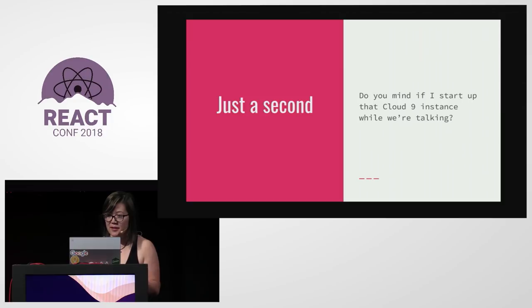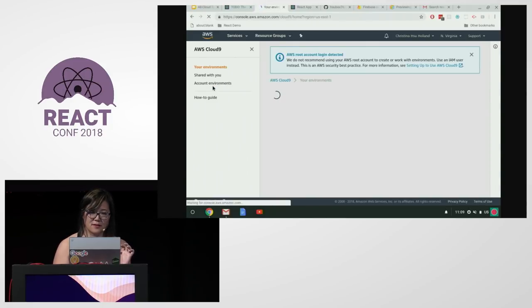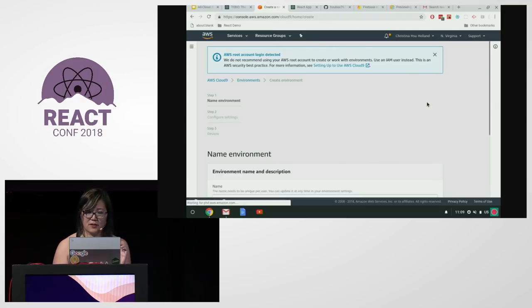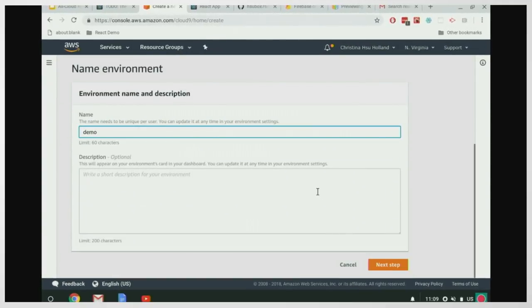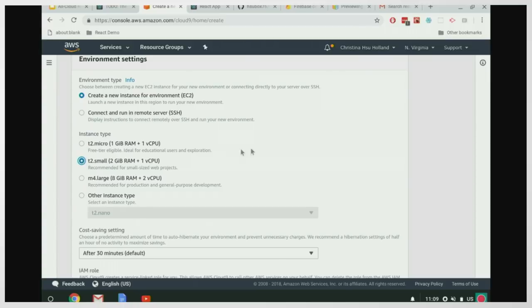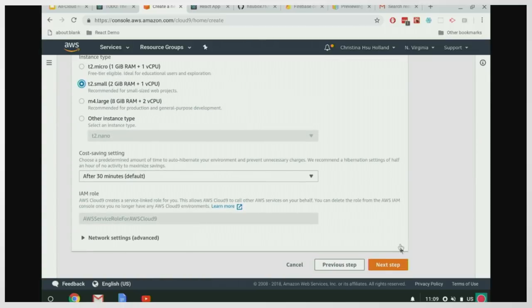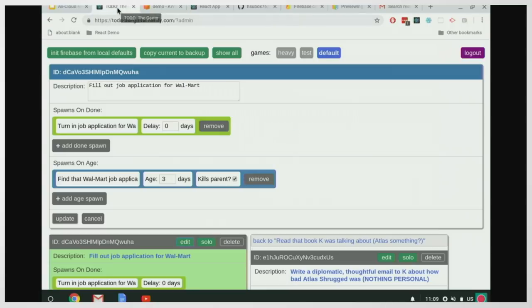So I'm going to pause for a second and start up the Amazon Cloud9 instance, because it takes a couple of minutes. I just go to my Amazon AWS control panel, find the Cloud9 service, and create an environment. All you have to do is give it a name, and give it a description if you're responsible. I'm going to pick small so we don't run out of memory while yarn installing, but you can change the size of the instance later to save money. And it shuts down after 30 minutes of not being used, so you can save yourself some money.